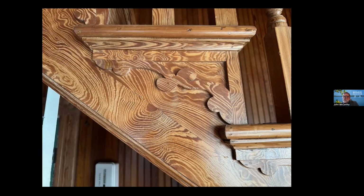This is what was cleaned with dental tools. And then you can also see here the little wave pattern, which is not uncommon for a staircase in this era. But, you know, Frank was a seaman and a sailor and a shipbuilder, and so he's got the little wave pattern there on the staircase.